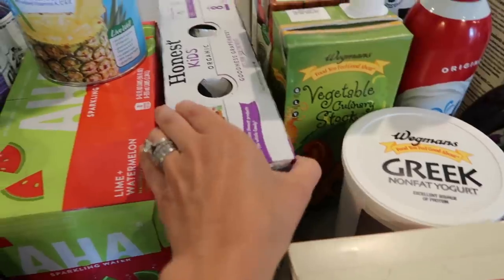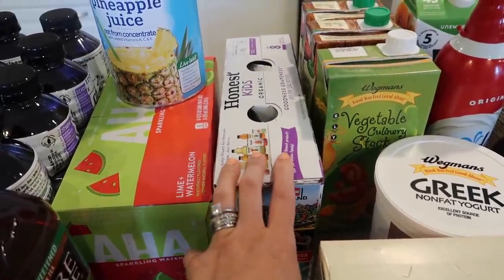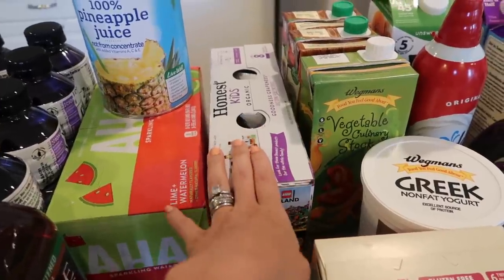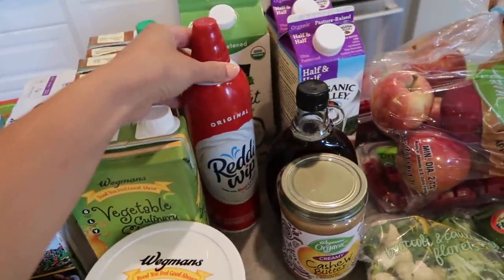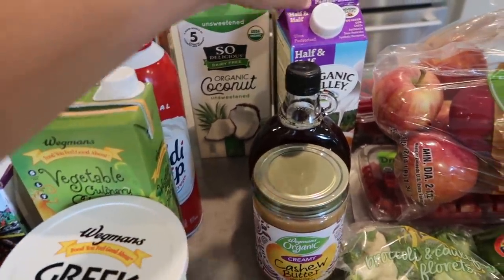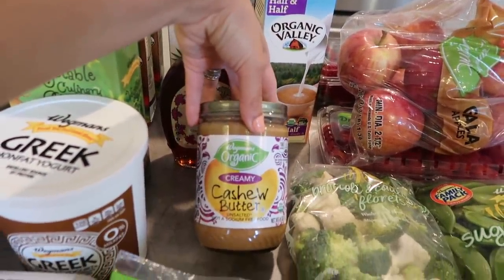I got the kids some of these Honest Kids juice pouches. We'll just use these if we go to the pool and things like that. This is a treat for them. They usually just have water in their cup. A Greek yogurt, vegetable stock, two things of tomato basil soup. I love that. Whipped cream, of course. Coconut milk, two things of half and half. We got some maple syrup, some cashew butter.